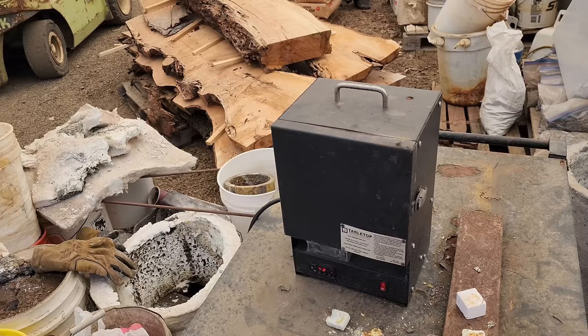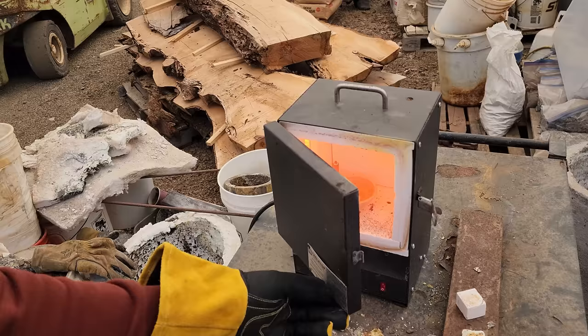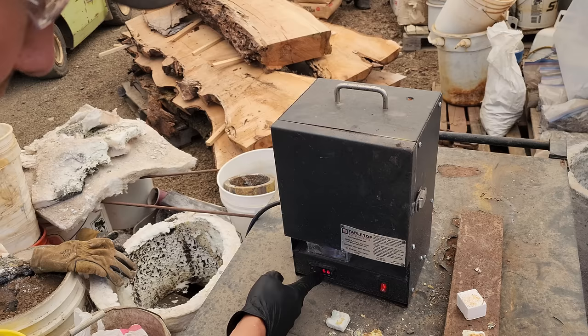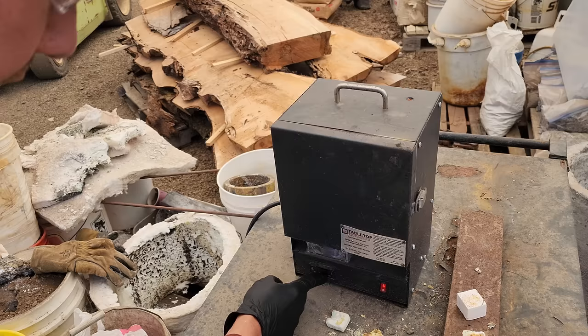Here's a peek at our gold. Beautiful mirror finish on there. So all the oxides are off. There was very little, actually. I checked a couple times and there wasn't any beads coming off of there hardly at all. So it was quite pure from the beginning. So I'm gonna turn it down to about 1800. That should leave the borax molten and the gold solidified. Then I can pluck it out of there and cool it off in some water.